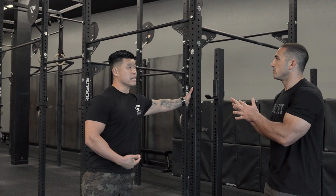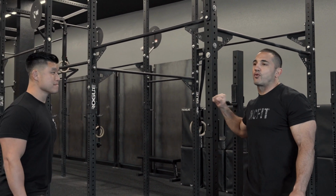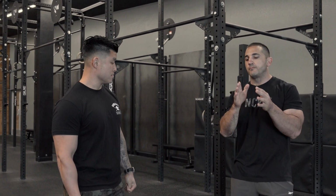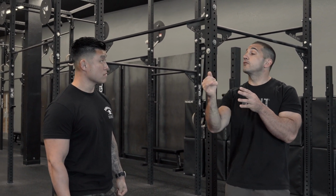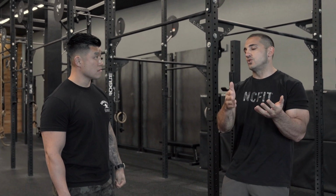And where do I get this at, like an IKEA or something? You get this from IKEA. Okay. No, cool. You can get this obviously off Rogue's website, but then other equipment manufacturers too. You just want to be really careful when you're purchasing equipment. Look at where it's coming from and the quality it is. And typically when it comes to fitness equipment, you get what you pay for.